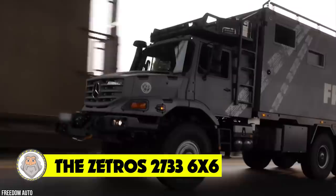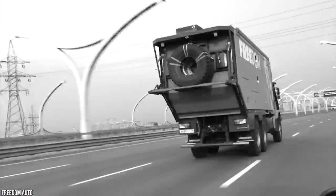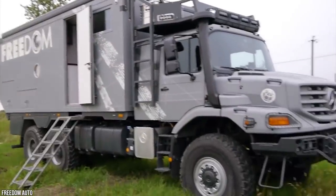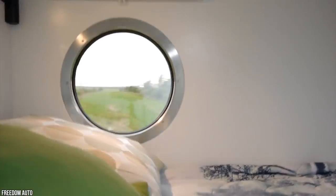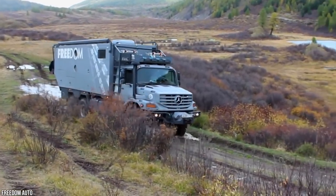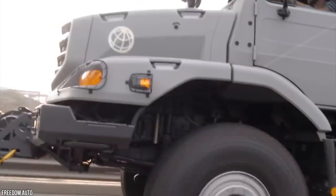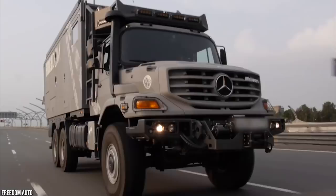Number 11. The Zetros 2733 6x6. There's no doubt how zombie-ready you'll be in this all-inclusive, all-wheel drive dream truck known as the Mercedes-Benz Zetros 2733 6x6. Perfect for those of us needing to get away from it all or fleeing an army of the undead. Considering the features of this vehicle, it's met with great interest from the energy supply sector, exploration and fire emergency services. It combines outstanding all-terrain capabilities with equally excellent off-road rides and total comfort.